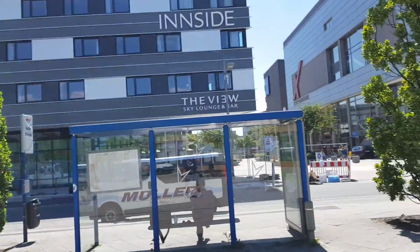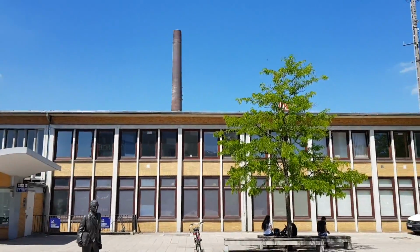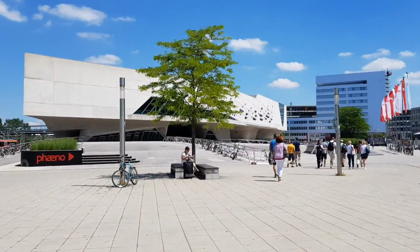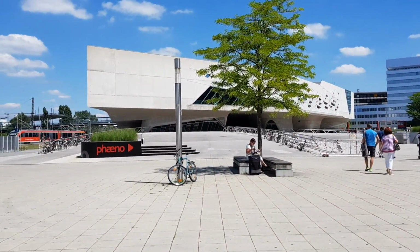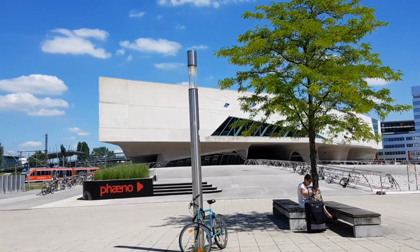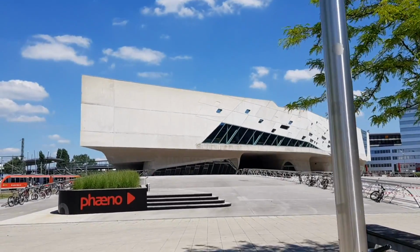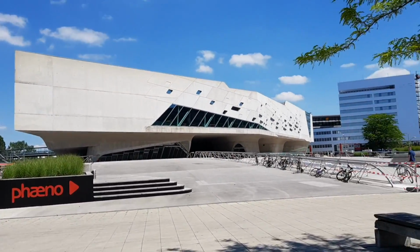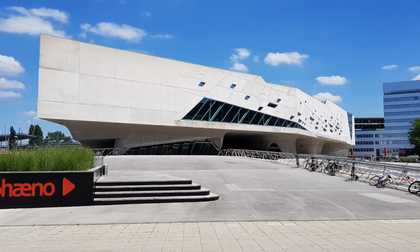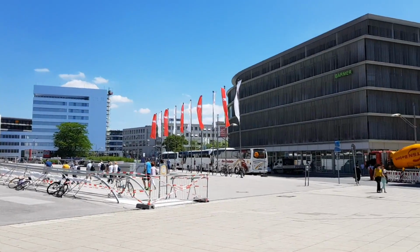So now it says Autostadt to... You can see the huge chimney coming up. So I guess it's a walk away, but a long walk. And in front of me there is a beautiful building which I have no idea what it does. And it's nice. Let's take a photo.